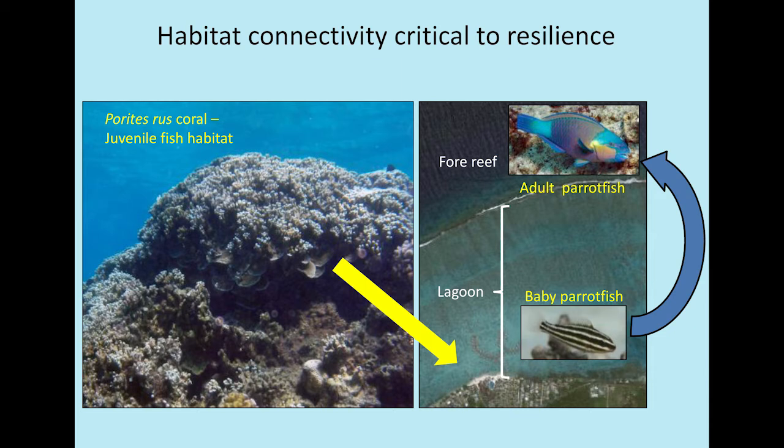But there's also a really cool connection between the different reefs in Moorea that allowed this response to the herbivores. So if you jump into the fringing reef right along the island, you'll see corals like this, right? So this is a big Porites rus coral. It's probably bigger than I am tall. It's probably 10 feet wide. And these are all across the fringing reef, and they're a really favorite habitat for these adorable little baby parrotfishes.